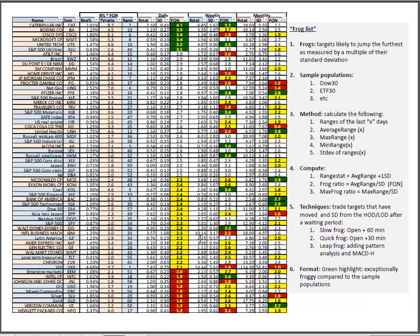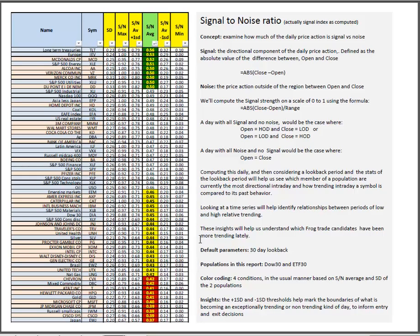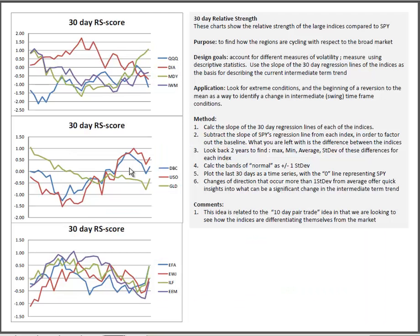Just some reference data for the frog, reference data for the fail stat, and signal to noise ratio. I like this here in treasuries at 0.56, the most directional intraday of any of the symbols, and IEV and McDonald's. I mean, those are all symbols that we should be paying attention to once the directional moves start happening. The Z-scores for the different holding days, we're just looking at S&P 0.21, minus 0.46, minus 0.61, and 0.08, all within the bounds of normal. So we haven't seen the extreme move yet on those swing trade periods.